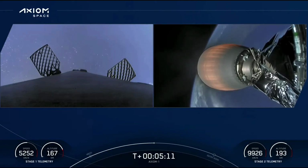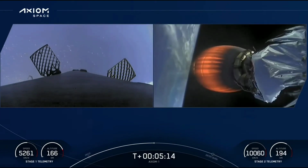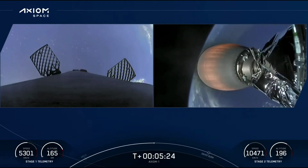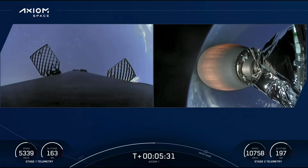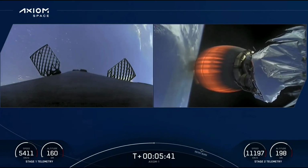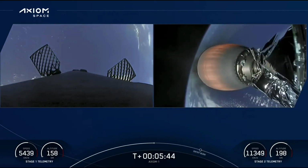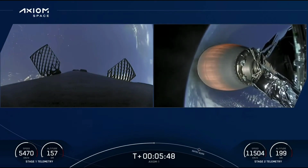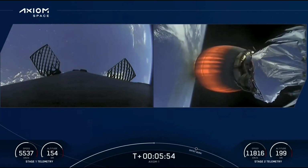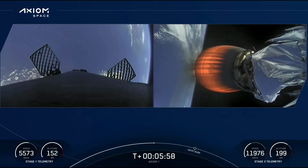On the left-hand side of your screen, we can see the first stage as it is making its way back down to Earth. It's targeting a landing on our drone ship, A Shortfall of Gravitas, which is parked a couple hundred miles off the coast of Florida out in the Atlantic Ocean. Second stage on the right-hand side, everything continues to be nominal there, as the MVac engine is powering the second stage and Dragon Endeavour to its targeted drop-off orbit. Absolutely beautiful views of both the first and second stages. SpaceX, trajectory nominal. SpaceX Endeavour, we copy.